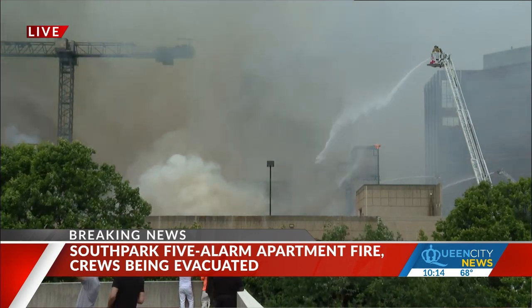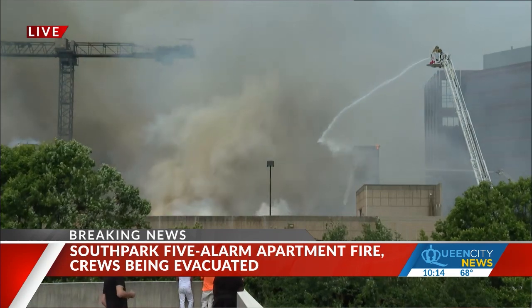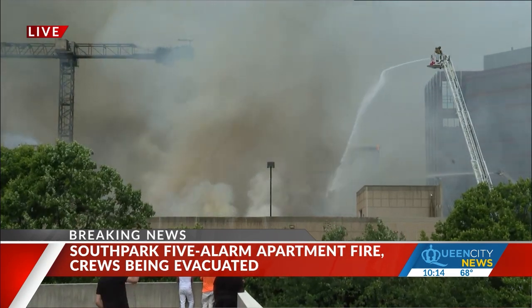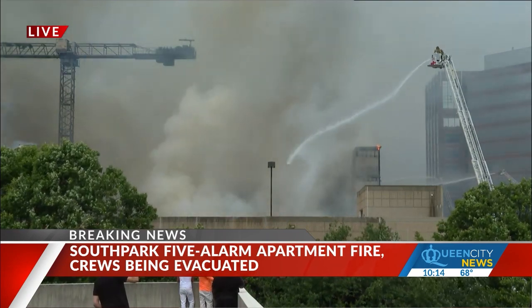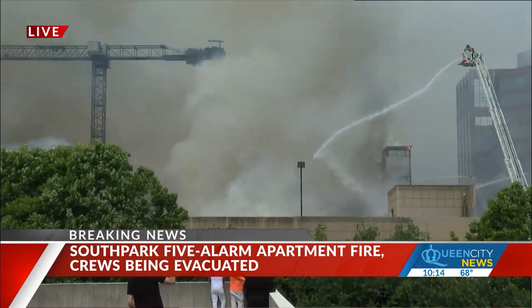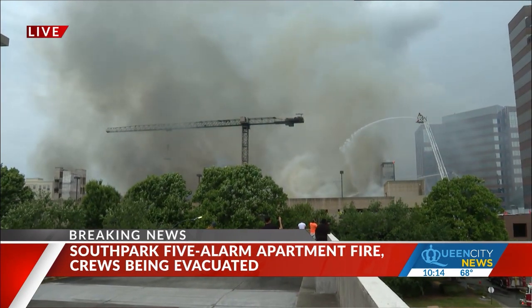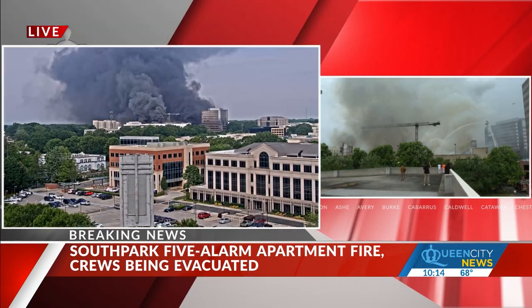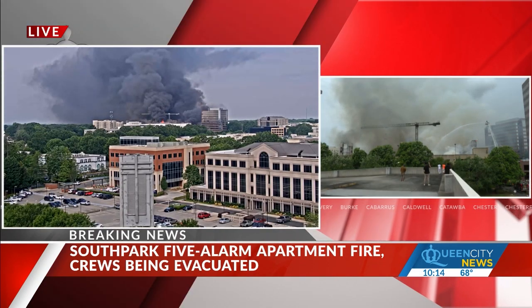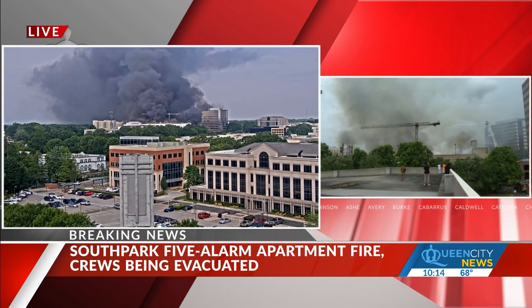Well, and the Marriott, just one of several businesses that have patrons and customers and employees that are evacuating because of the intensity here that we're seeing. This fire now has been burning for more than an hour here. Charlotte fire crews first alerting to the fire at 9:11 this morning. And this is video from about an hour ago when we first learned of the fire.